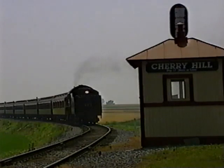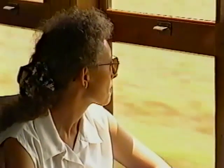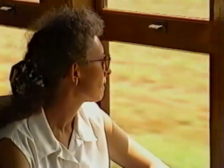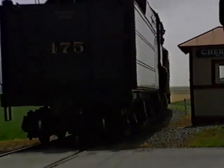Cherry Hill is next. Cherry Hill. This is the largest suburban stop on our line. Now, the station lies on the left-hand side of the train, very close to the tracks, just before the next road crossing. Now, I'll admit it will probably look a bit small to you, but that's because of the high rate of speed at which we go by.